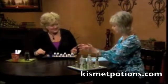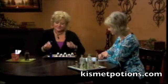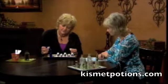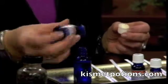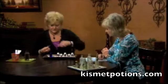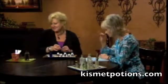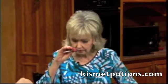Well, let's go ahead and see how you would actually make a potion. Okay, so this potion is, like I said, for dry, mature skin. This one is carrot, which is really interesting. I'm going to put a little bit on the blotter stick for you just to smell the carrot separately. It doesn't really smell like carrot per se. It's from the seed of the carrot, so it's a little bit interesting.